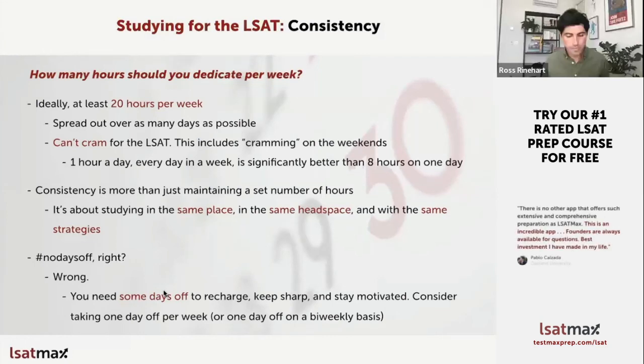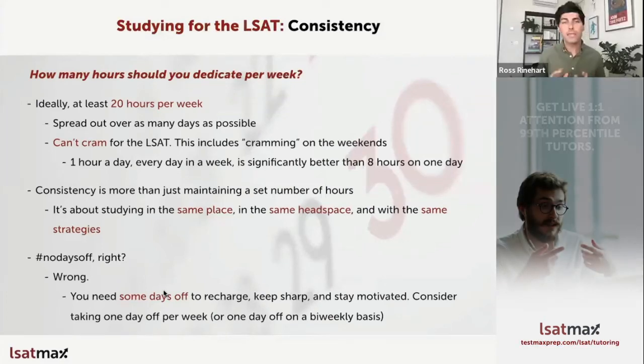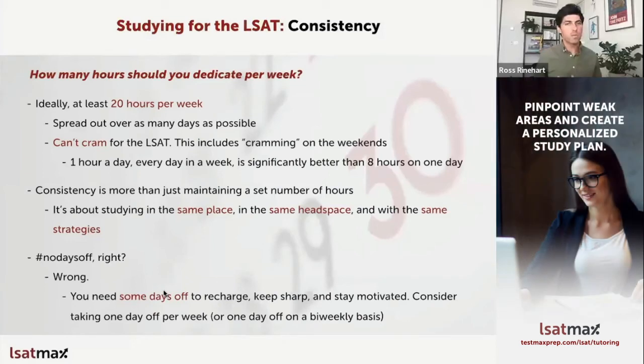So one day off per week is not only acceptable, but I'd encourage it. For the overachieving type, try taking one day off every other week. That can still be a good idea. We don't want to really overdo it. It's a marathon, it's not a sprint. We need to take some days off along the way.